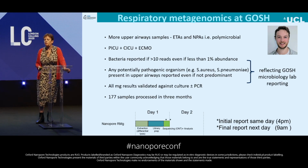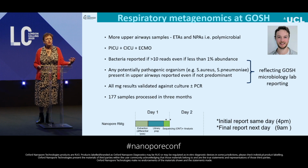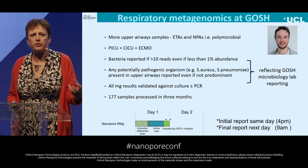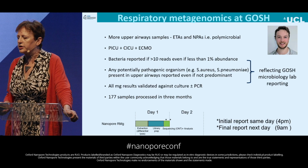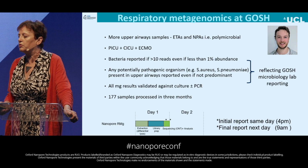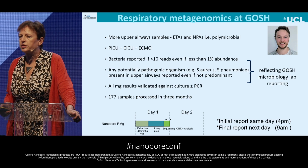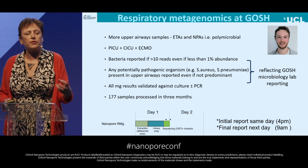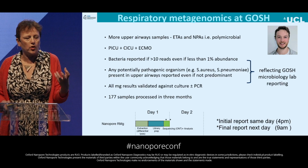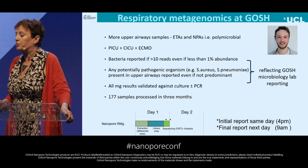We changed the reporting a little bit because at Great Ormond Street we're very keen to have very granular detail of what the microbial community is. So we reported any bacterium that was present at 10 reads or more, even if it was low abundance. And we also wanted to report any pathogenic organism that was present at all. And that reflects what we do microbiologically on the plate. So it was just changing it to reflect our practice.